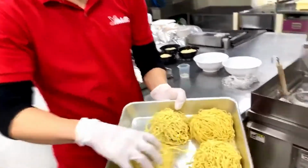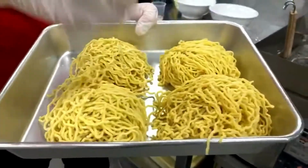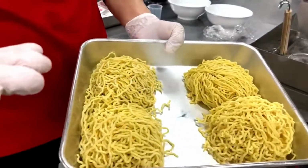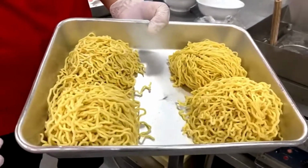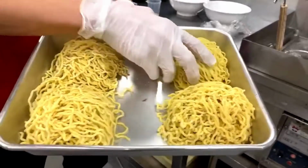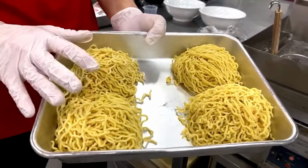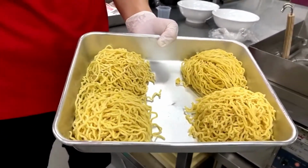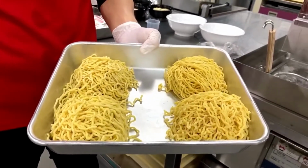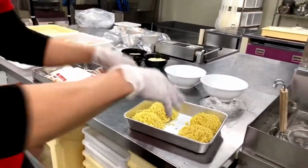Okay, so there are two points if you want to make your noodles translucent. One is to make your hydration level higher. So make sure to have a little bit more liquid mixed into the dough. That's going to make the noodles a little bit more translucent. And the second tip is to age the noodles for at least three days. These ramen noodles will last for over a week in the fridge. So just age the noodles for at least 3 days, and it's going to make your noodles a little bit more translucent.